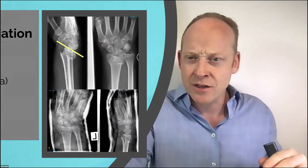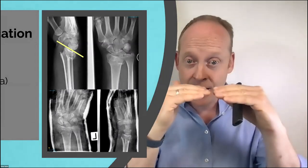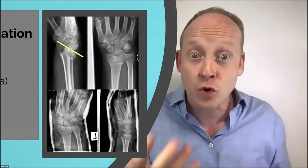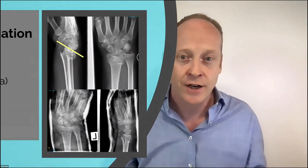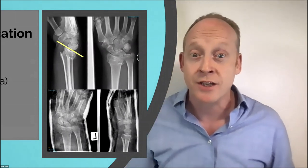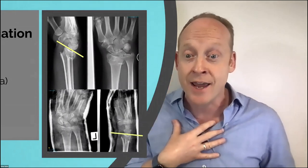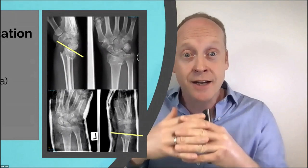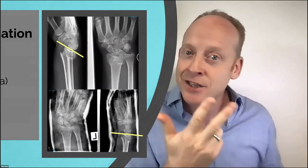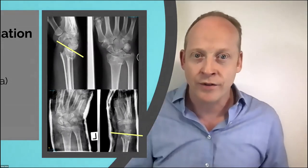I'll just zoom in on that. I don't know if you can see that nicely. You see that? The radius is here, and the ulna is here. It should be the other way around. So that's called shortening, and there are many deformities you get in a Colles fracture. So what have they done? Look at the X-ray down the bottom now. You can see they've put the patient in plaster. Compare the line up the top with this line down here. It looks like they've reduced it, doesn't it? They've reduced the fracture. They took an X-ray, reduced the fracture, stabilized it in a plaster, and then got another X-ray, which is the one down the bottom.